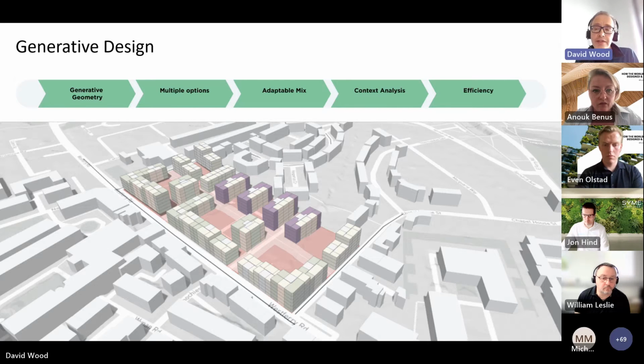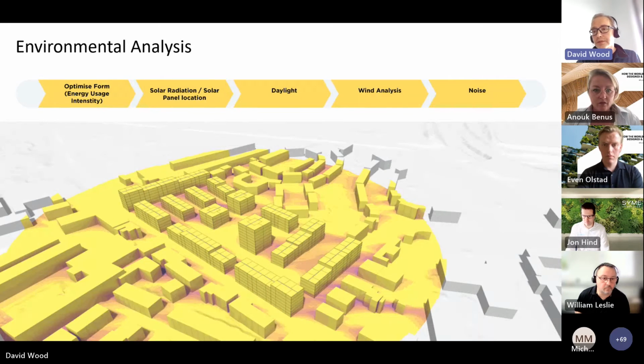First is generative design tools, where you can generate multiple different options for designs on a site based on different criteria. And then environmental analysis tools, where you can analyze the environmental performance of a proposal against various criteria. Very simplistically, the idea being that you can generate a bunch of designs for a site and then pick the option that performs best. And in that way, maybe carry out a more effective, more complete exploration of the design space, the solution space.